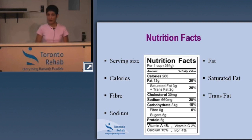Oftentimes people will look at calories, and that gives you an idea of how many calories you're taking in. But be sure that you're focusing on how much fiber there is in a product, how much sodium, and of course, how much fat, specifically the type of fat. On the label, you will be told how much saturated and trans fat you'll be receiving.